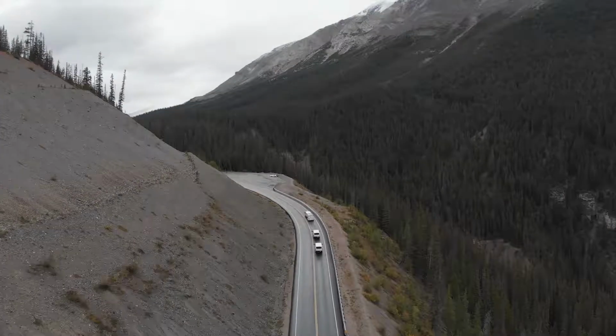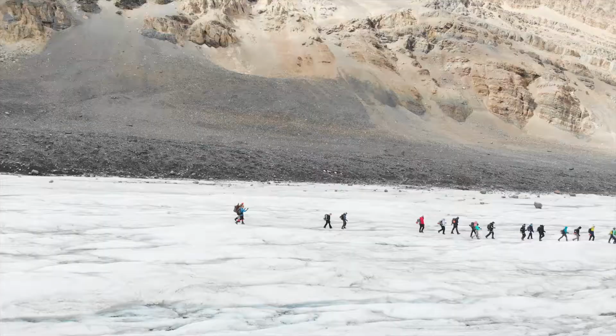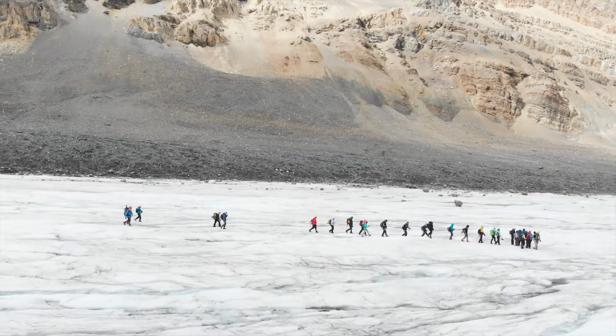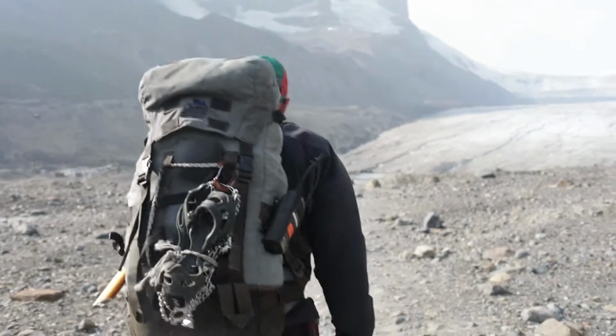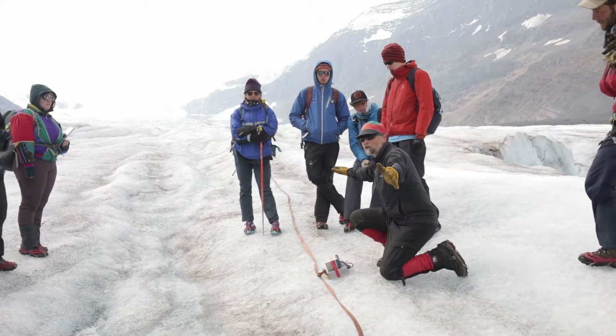We bring the Stretch out to British Columbia and Alberta, where we walk on glaciers, in particular on the Athabasca Glacier. My name's Bob Hawley. I'm an associate professor at Dartmouth, in the Department of Earth Sciences. I'm a glaciologist. I'm teaching glaciology on the Earth Sciences off-campus program, which is called the Stretch.